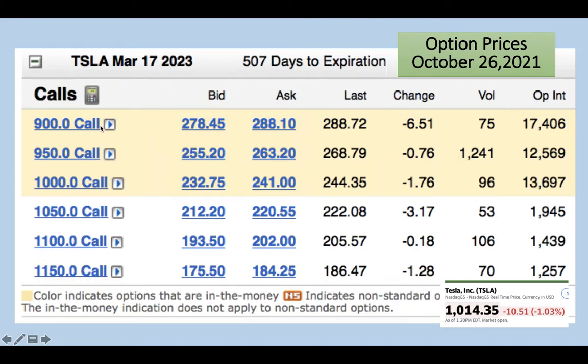The strike price is the price at which you have the right to buy 100 shares of Tesla. Let's say you buy this $900 call option. You buy the right to buy Tesla stock at $900 per share. What is Tesla's current price? It's $1,014. So you buy below the market.